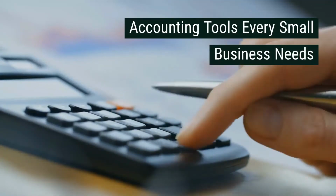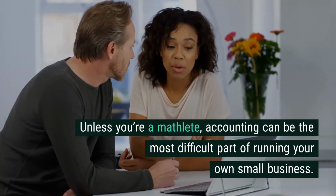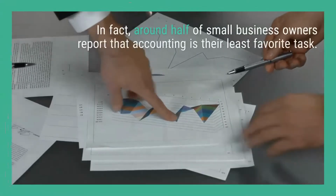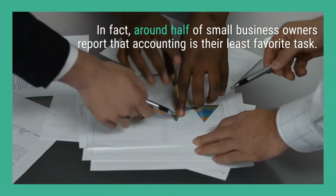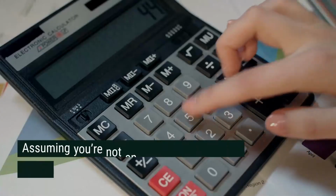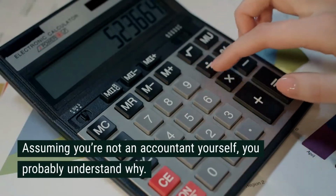Accounting tools every small business needs. Unless you're a mathlete, accounting can be the most difficult part of running your own small business. In fact, around half of small business owners report that accounting is their least favorite task. Assuming you're not an accountant yourself, you probably understand why.